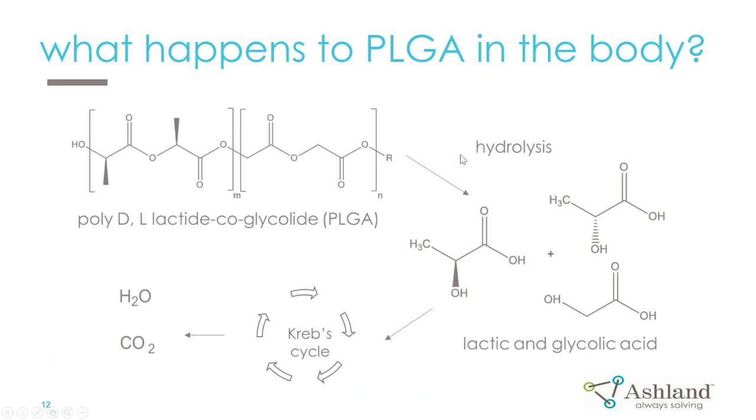And then via hydrolysis, so the addition of water breaking the ester bonds within the chain, these chain lengths of polymer will be broken back down over time into oligomers and finally back into monomers. And the monomers will be processed by the body via Krebs cycle, via excretion, and via other pathways back into water, CO2, and harmless products. So it's a very safe system. We're not adding anything that would cause problems in the body.